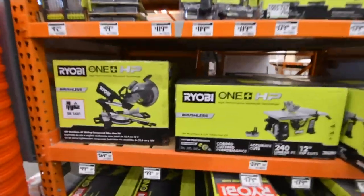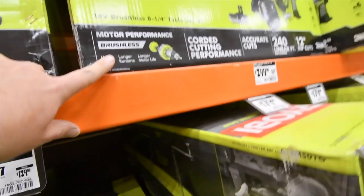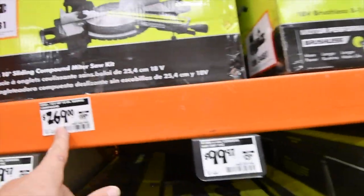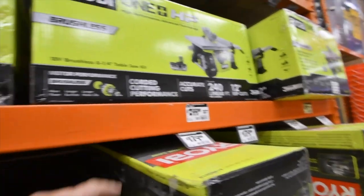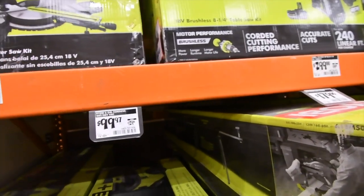All right, still, hey guys, these used to be real prices. Both of these were $400, the table saw and the sliding miter saw, but you can really pick it up for $269, or you can pick the table saw up for $299. These used to be $400. I'm glad that they dropped the price.